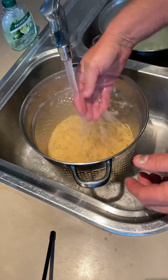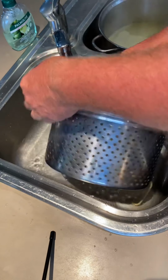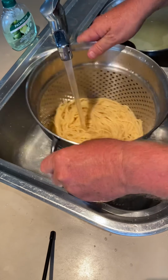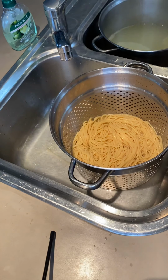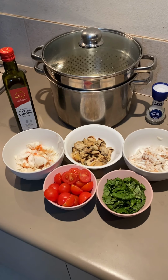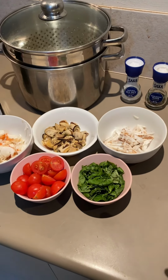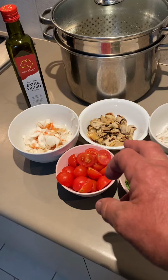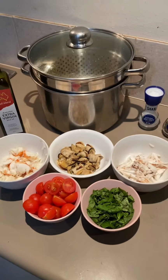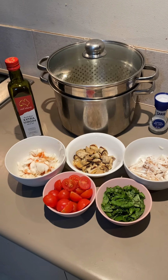Get these down. Get it cooled off. Stop it cooking. Beautiful. Pretty much time to put it all together now. You can't get much better than this. You get your tomato fresh, basil fresh. You've got fresh blue manna crab, fresh mussels and fresh rock lobster, crayfish, whatever you want to call it, West Australian produce, and spaghetti. Yum, doesn't get any better.